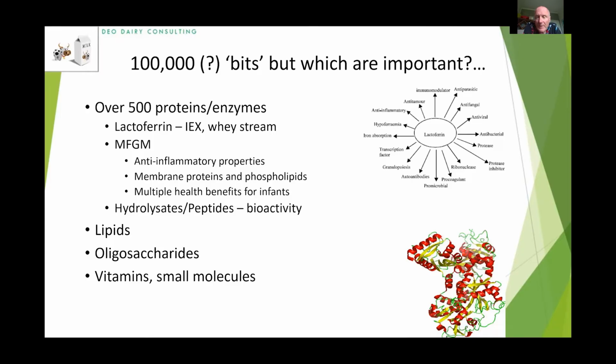So if we think about milk, we have to ask which ones are important. We've got the proteins and we've got enzymes. Anyone who has dealt with infant formula at all will have heard of lactoferrin, and we'll talk about that later. There's also things like MFGM, and I hate acronyms, so I apologize for that. It's milk fat globule membrane. That is the membrane that surrounds the fat globules in milk. And inside that membrane, we have different components such as proteins and different types of lipids.